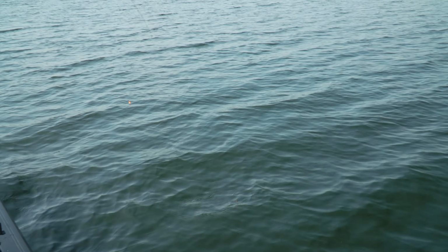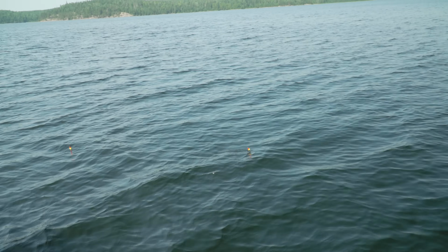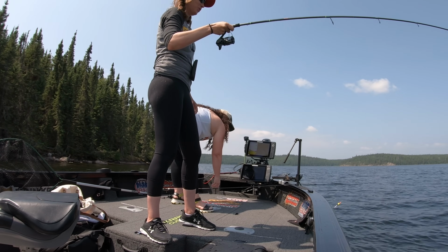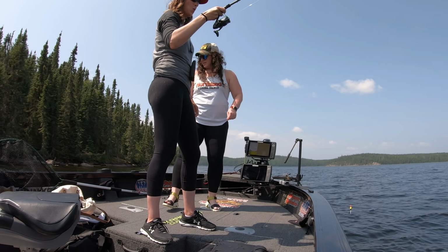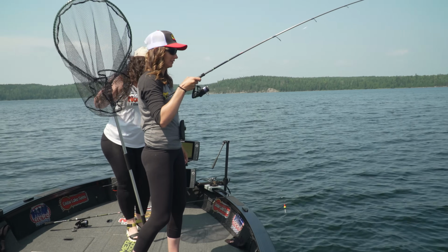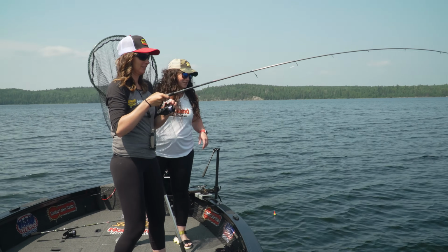Going down? Oh, wow. Ooh. Mine went down aggressively. Hey, it went straight down. That was aggressive. That fish was like, I want this. He had no hesitation whatsoever what he was eating. How long were you in the water for? Not very long. 10 seconds?